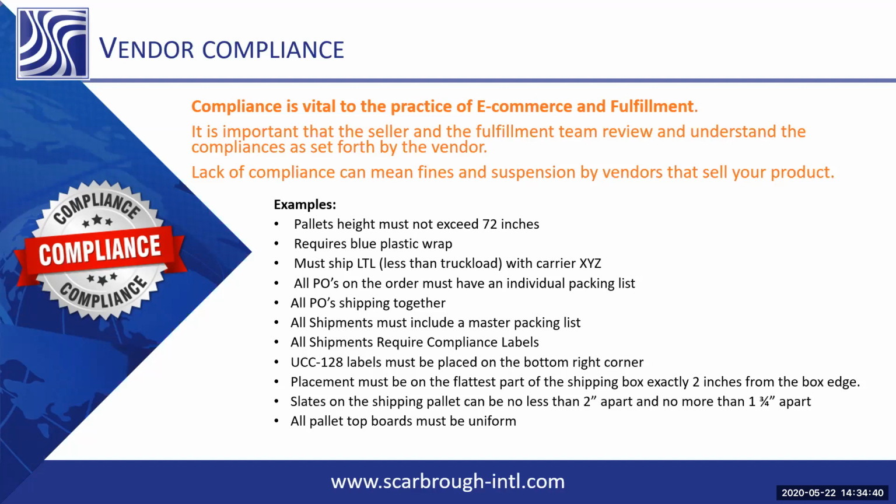UCC 128, which is a barcoding standard, must be placed in the bottom right corner. Placement must be on the flattest part of the shipping box, exactly 2 inches from the box edge. The boards on your shipping pallet could be no less than 2 inches apart and no more than 1.75 inches apart. And all of the top boards on a pallet must be uniform and consistent.